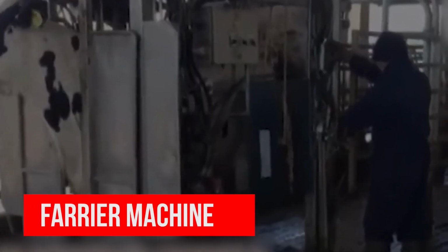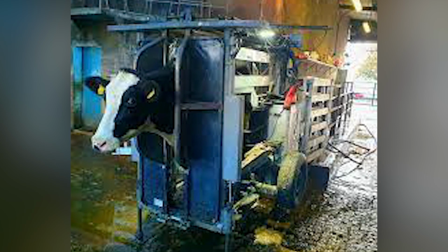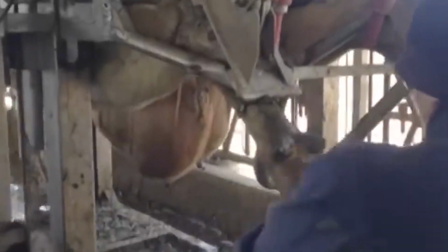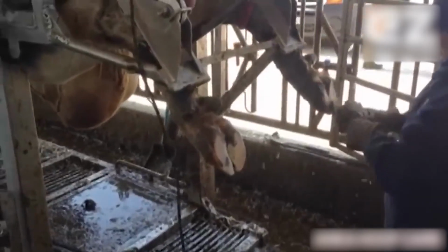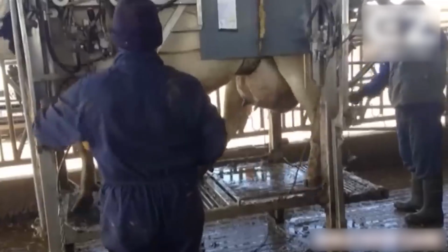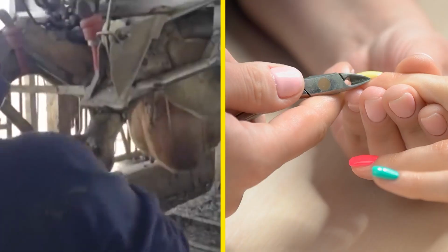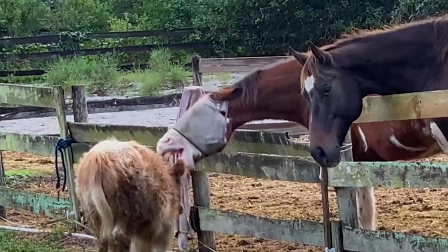Farrier machine. First up, we have Hoof Systems Farrier Machine for farm animals. It's like a fancy pedicure for your livestock's hooves. This amazing device helps keep your animal's feet healthy and strong without any of the hassle. The machine uses a special tool to wrap and gently pick up the animal so its feet can be trimmed and shaped, just like a nail salon for cows and horses.